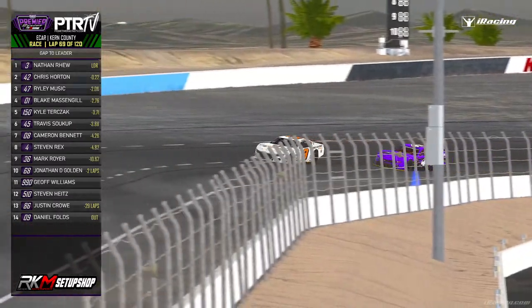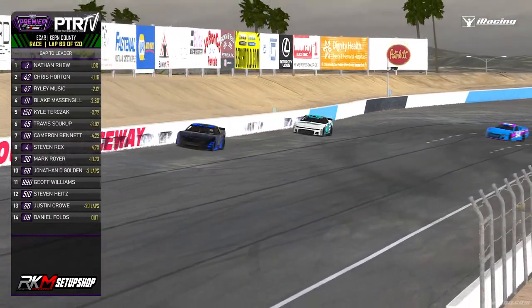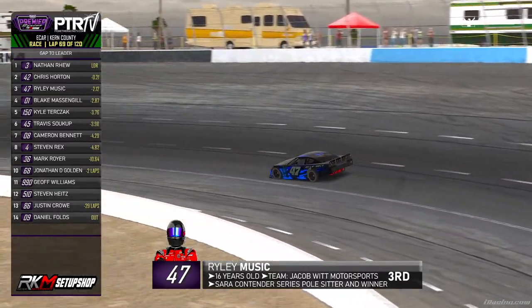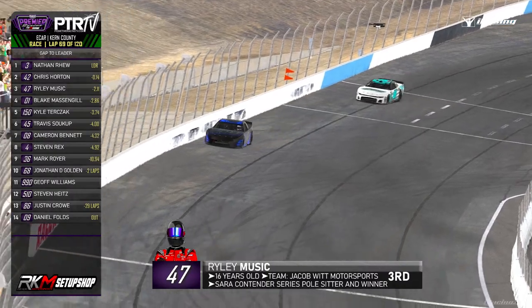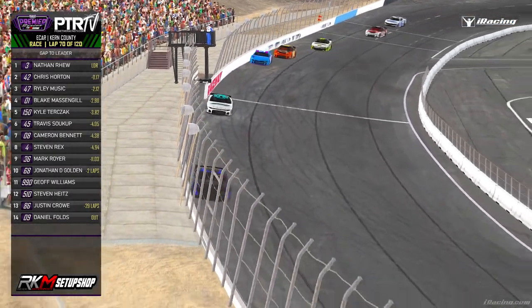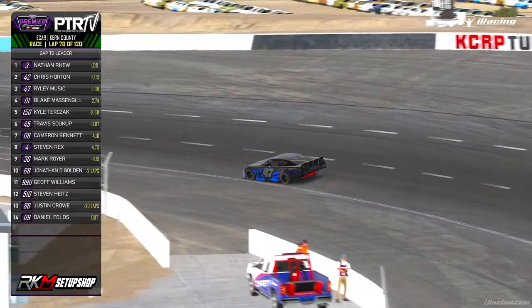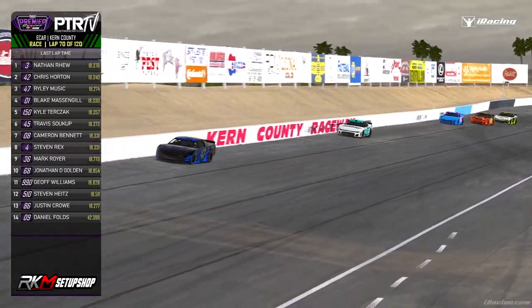Riley Music, if I remember correctly, does race in real life as well. So Riley Music is a driver that I would expect to see a good chunk of professionalism out of as things go. And you can see there with Jacob Witt Motorsports, Sarah Contender Series, pole sitter and winner. Currently running P3 through and is starting to catch Chris Horton and Nathan Rue, because Chris Horton and Nathan Rue are right on the rear bumpers of each other, trying to keep close.